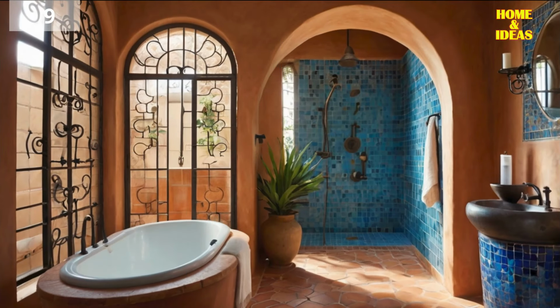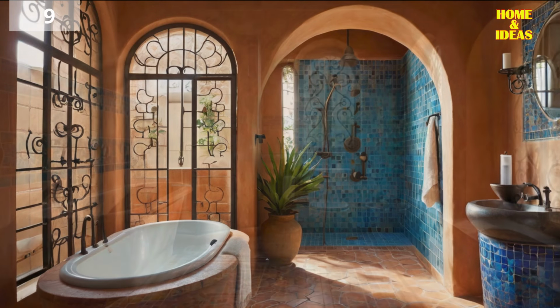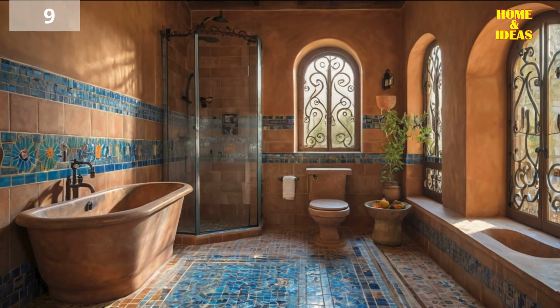9. Mediterranean-style small bathroom with a walk-in shower, terracotta tiles, wrought iron details, a vibrant blue accent, and a mosaic pattern.